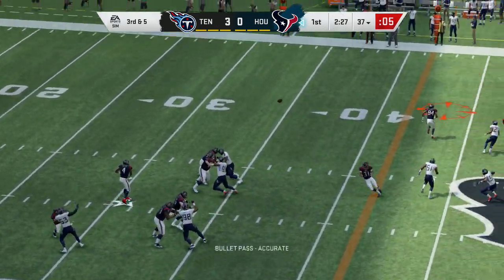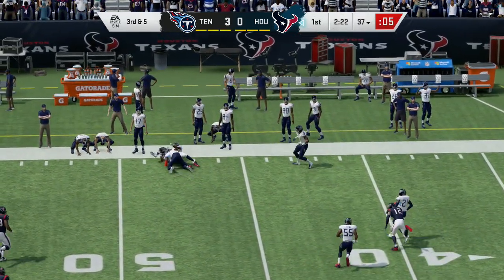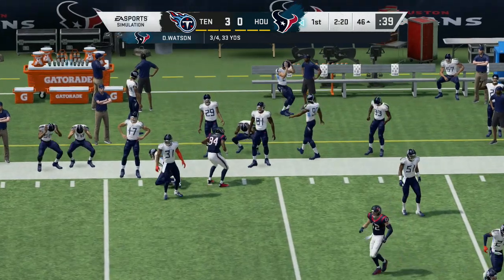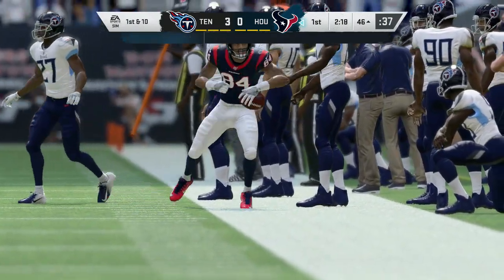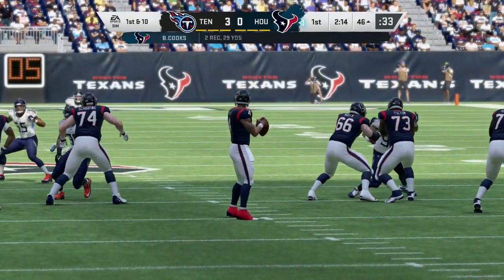From the gun on 3rd, Watson. This is caught. It's Cooks. And he'll be taken down, but not before he works it past the 50. Give him 17 on the pickup there, and the Texans also get a new set of downs.